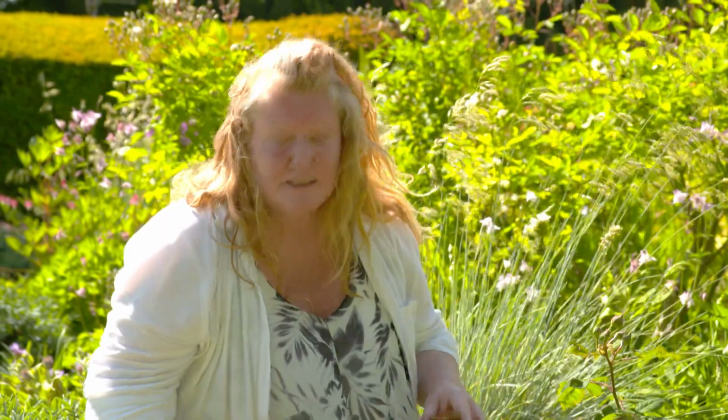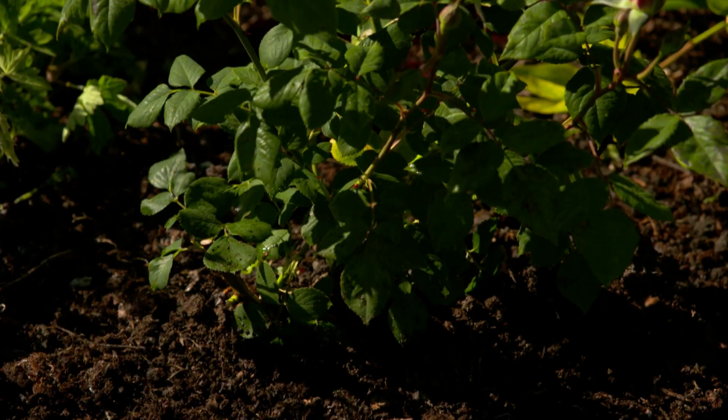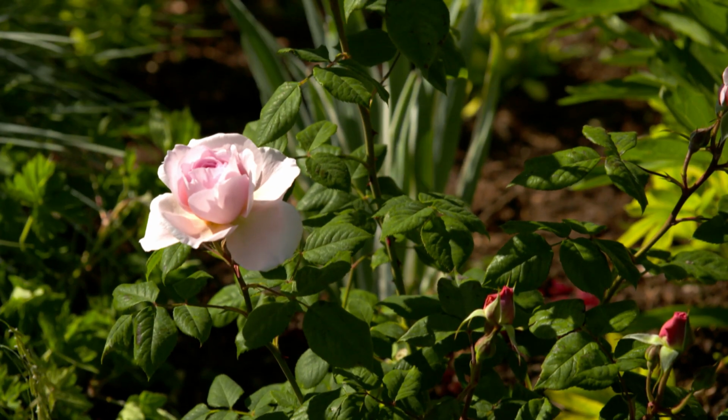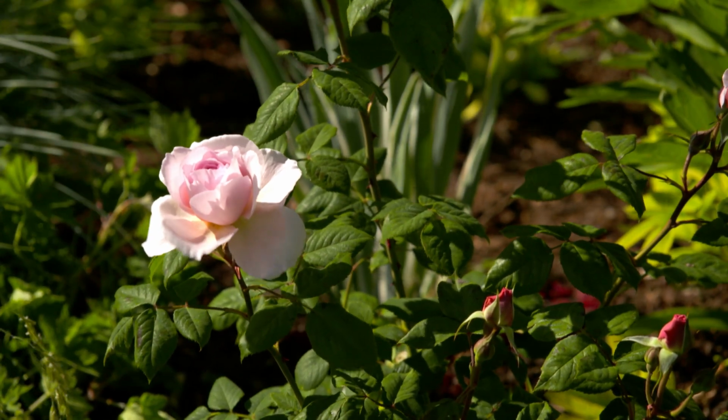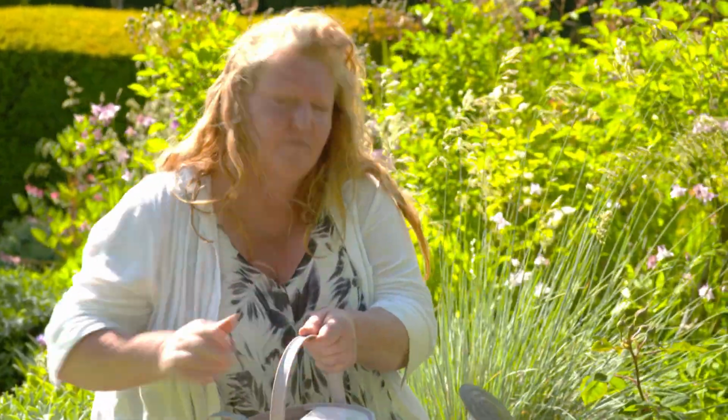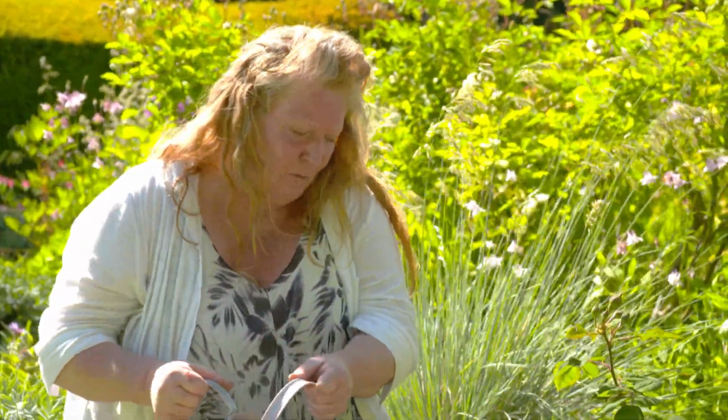Now, roses are deep-rooted plants, so they can normally find water, but if you're establishing them, then you will need to water them, or if you get a dry patch in the summer, it's definitely worth watering them. So give them a good soak rather than lots of light waterings.